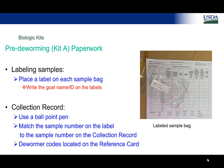I actually brought extra parasite pre-deworming kit collection records. So if you want to take them home with you, I have extra just in case you're afraid the kits might be wrong or you just want to have extra on hand. I'm just trying to cover us because a mistake was made, but we're working together to solve it.